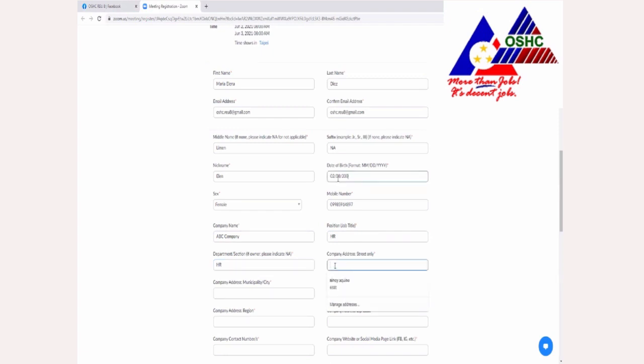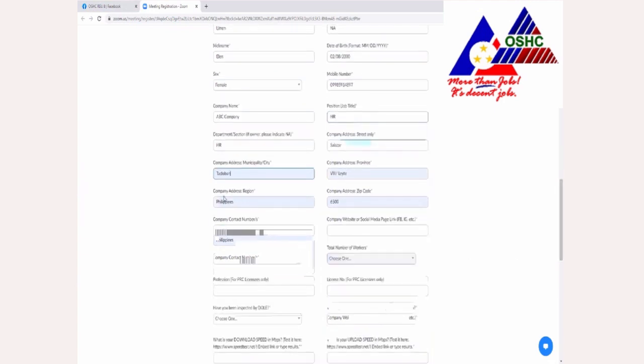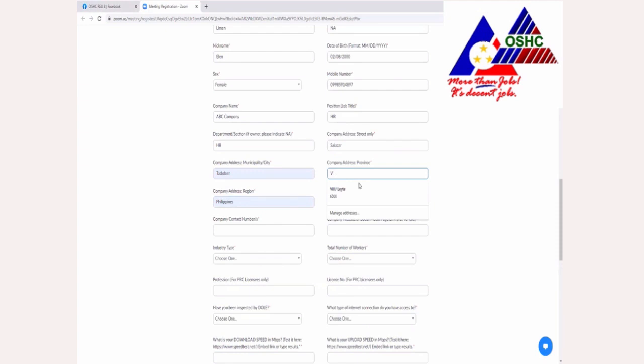Then your company address, this one is for the street. For example, your location is Salazar Street, so you just put Salazar. And then your municipality or city, in my case, it's Tacloban. So Tacloban is Region 8, province of Leyte. Then we have for the company address, okay, so this is the province. Okay, province will be Leyte. Okay, let me retype it. This is Leyte. And this one, your region, you have to put Region 8. Because Leyte is located in Region 8.